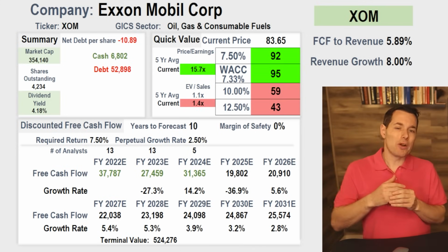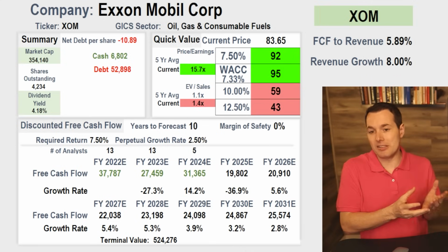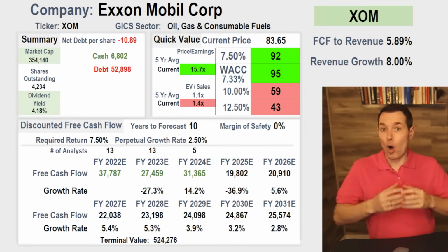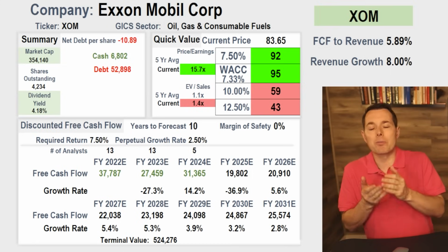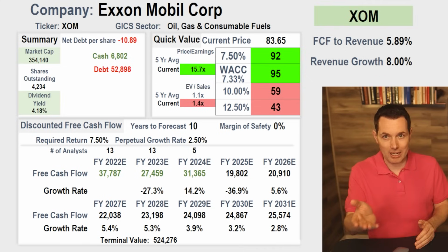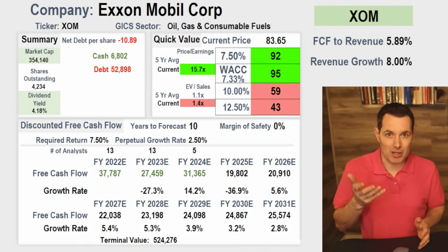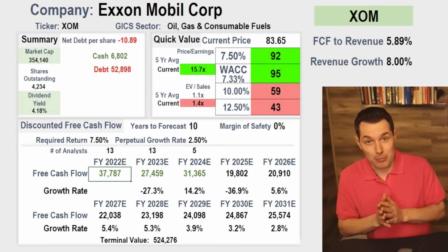Well, if you go to one of the big investment houses, something like a JP Morgan or a Goldman Sachs, they're going to have a commodities desk. They're going to have analysts that all they do is analyze commodities, and they're going to be there trying to project oil and gas. It's likely that the ExxonMobil analyst is leaning on what the commodities team at a Goldman Sachs or something like that is doing. So that's where those numbers come from.